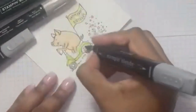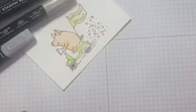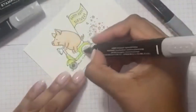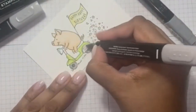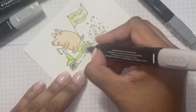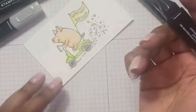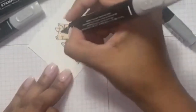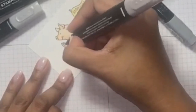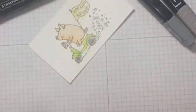So I'm going in with the dark for the center. Now the reason I chose another grey, this is Grey Granite, and I'm just going over there for some variation. You don't have to use grey. You can make it really super bright. Doesn't matter. Could be a really fun scooter.